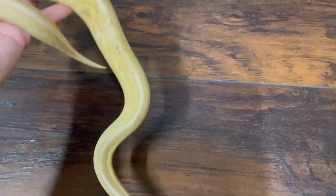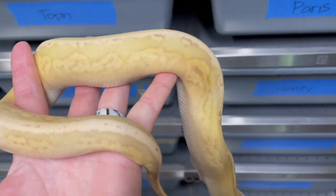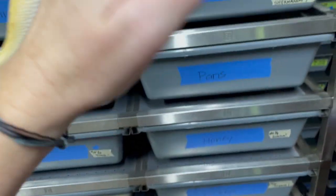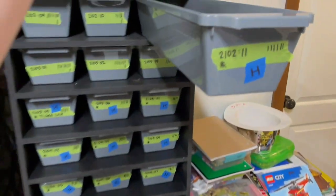So it's kind of crazy. And then obviously because she's banana, she's very, very yellow. Girl, you are really hard. This one is squirmy. So absolutely beautiful girl growing nicely. Has a nice white belly. All right, let's put you back.